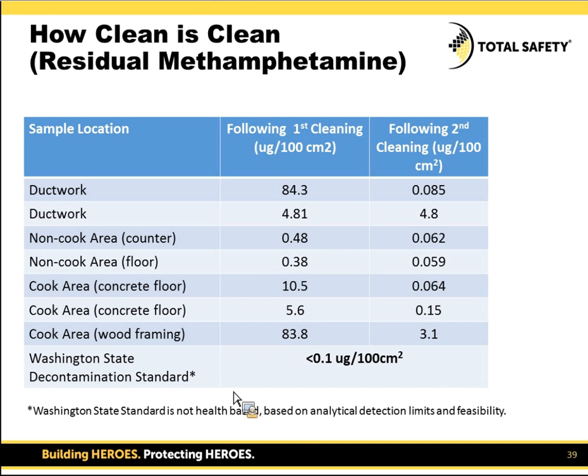So then you get the results back and you're needing to figure out how clean is clean. So at what level are you going to specify that this house is safe for occupancy? And we're not just dealing with workers at this point, you're dealing with the community at large. So there could be a brand new baby that would be living in this house or a toddler that's crawling around on the floor. This is some results of one house where they were manufacturing methamphetamine.